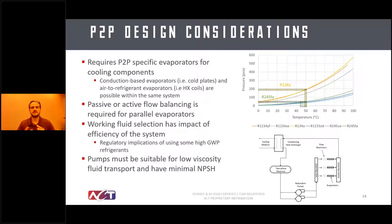There are a lot of considerations that are different from a glycol system or a sensible cooling system to be discussed when talking about pumped two-phase. The first is the heat absorption devices. We call them evaporators because we're changing phase. And these are very similar to the evaporators you may see in a chiller or a vapor compression system.